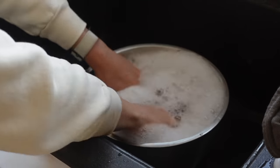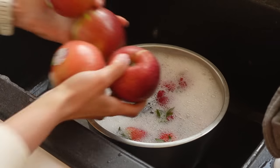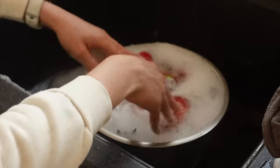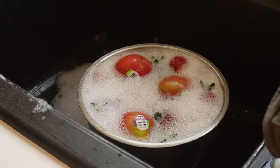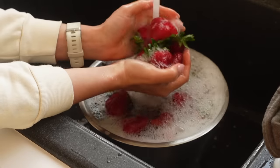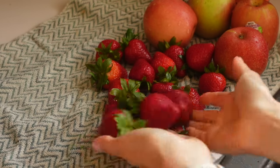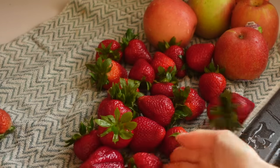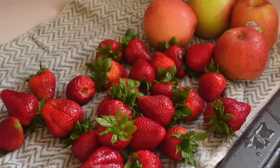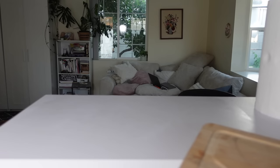Next, I'm washing all of the berries that I bought. I just like to soak them a little bit in my fruit and veggie wash and give them a good rinse. Then this is crucial. You have to dry them off really well before you store them away. So I just set them on this towel to dry off for about an hour.